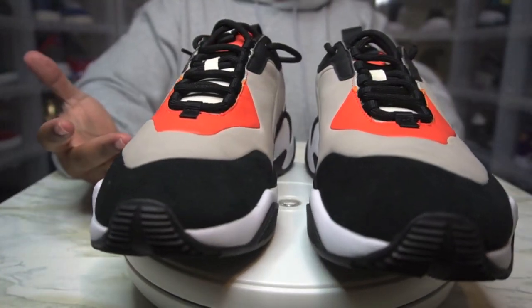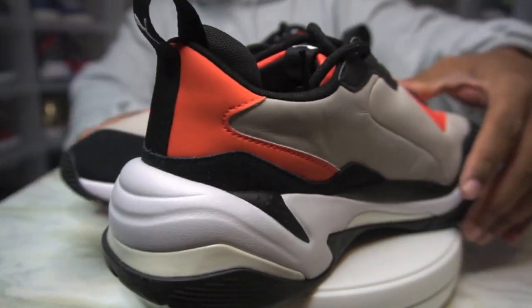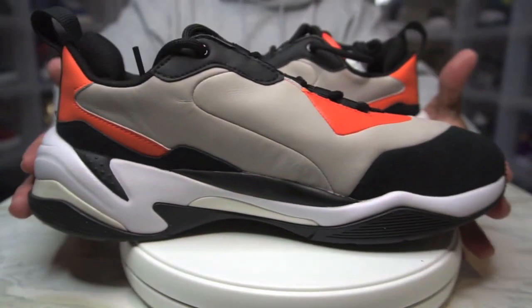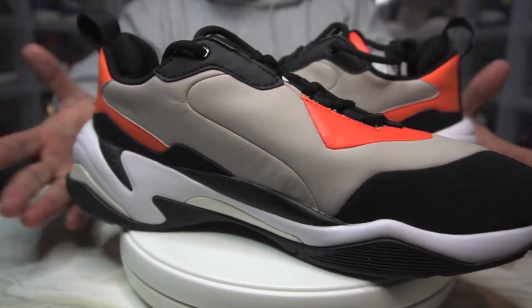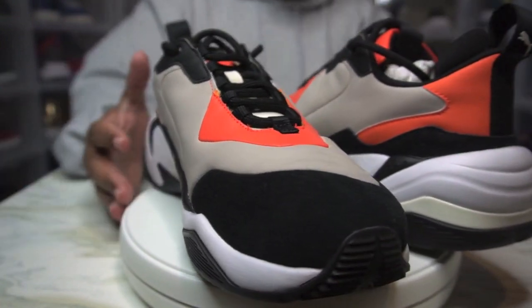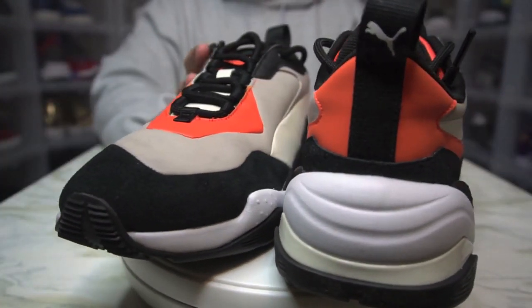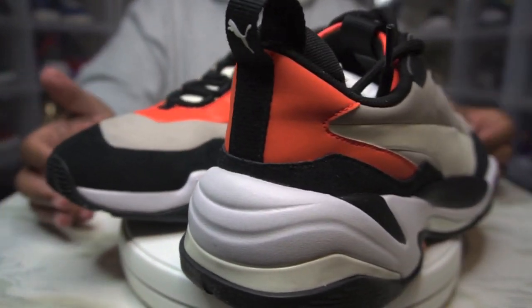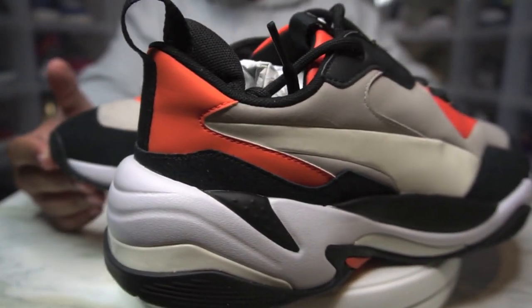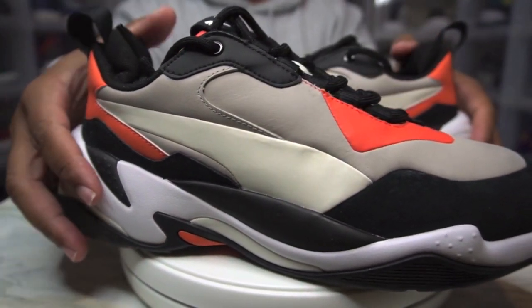I said I wasn't going to buy any more Thunder, but between the price and the unrelease, I pulled it. I did it. But hopefully these don't come out. I'm pretty sure they will, because unlike my other ones, they don't say sample or anything. But either way, I think it's a dope color.